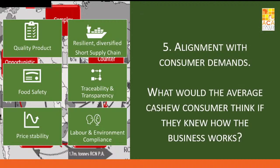Like on other products, we can show you the farmers that grow this product. We can show you their families. And we're transparent enough to show you that our factories are compliant with what you would like to see for workers and for environmental impact. A long way to go, but there is a mismatch, to my mind, right now, between the way the business works and the way the consumer thinks it works.